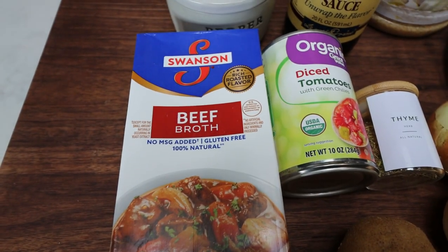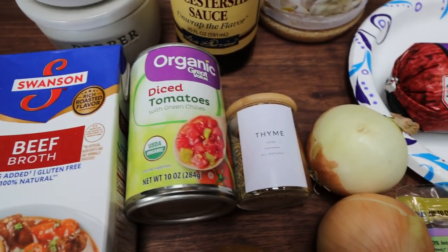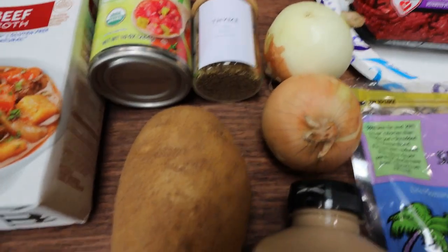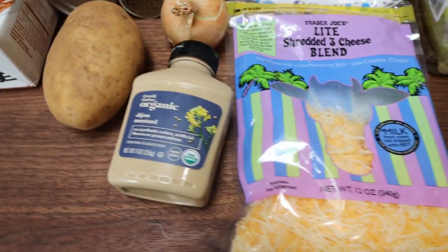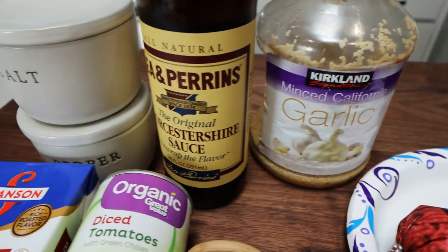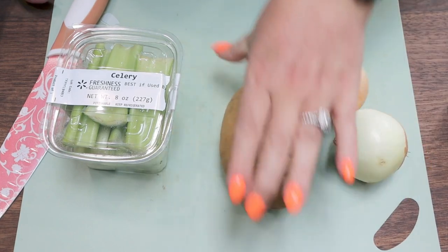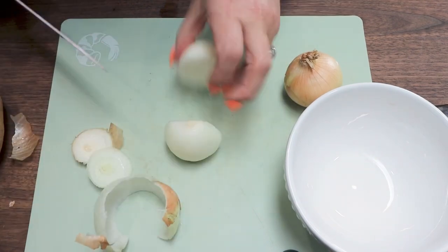First, you're going to need a big box of beef broth, diced tomatoes, thyme, a big yellow onion, or in my case, two small yellow onions, one russet potato, Dijon mustard, light shredded cheese, celery, a pound of 96% extra lean ground beef, minced garlic, Worcestershire sauce, and salt and pepper. So the first thing I'm going to do is dice up my onions, dice up my potato, and dice up some celery.